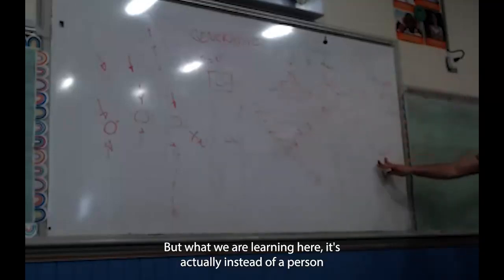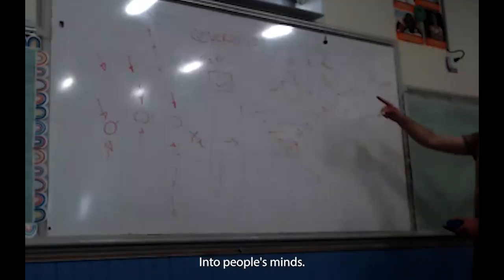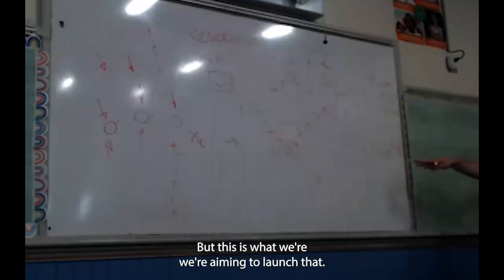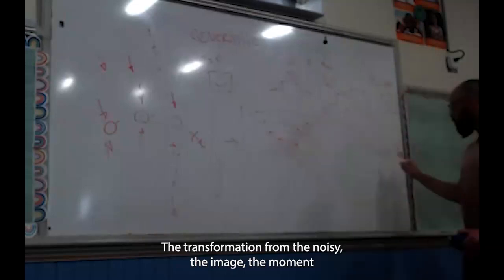But what we are learning here, instead of passing T plus 1, is the noise, the amount of noise. So it's actually kind of X_{T+1} minus X_T. This is what we're learning. We're learning the noise, not the transformation from image to a more noisy image. We're going to learn the noise.